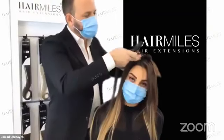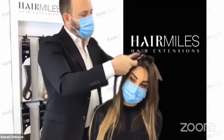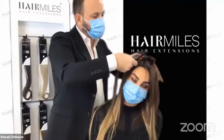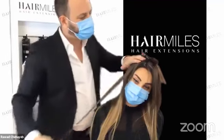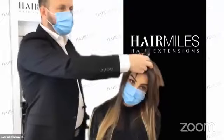Okay, so I'm going to skip. This is her part over here. She parts her hair this way. So I'm going to put it on top, all the way on the top, like this. And we're going to keep going with that.